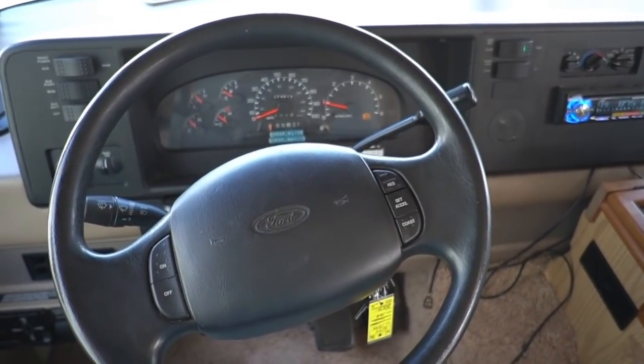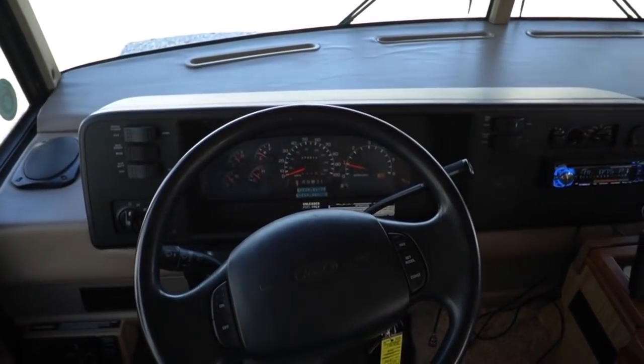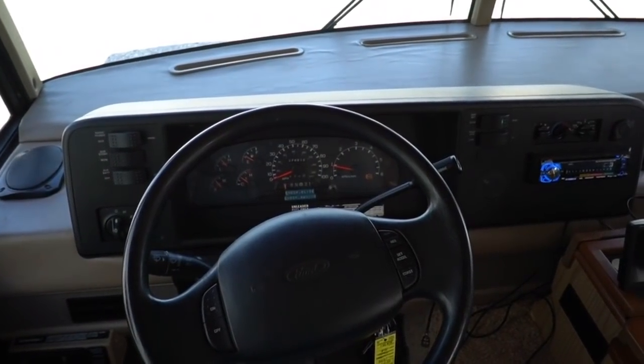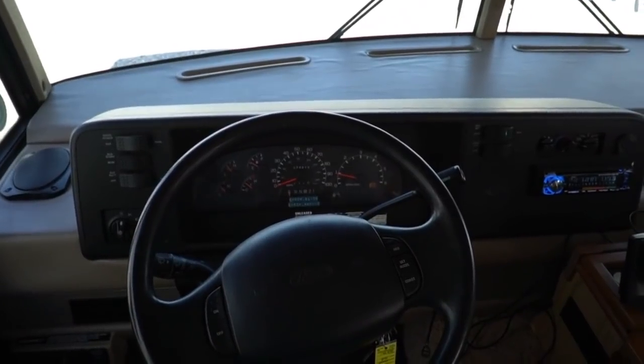And the guy that had this thing has owned it since 2014. That light was on when he bought it. It didn't bother him. He's used it, put about 6,000-7,000 miles on it. It hasn't affected him in the least bit, but it's there.